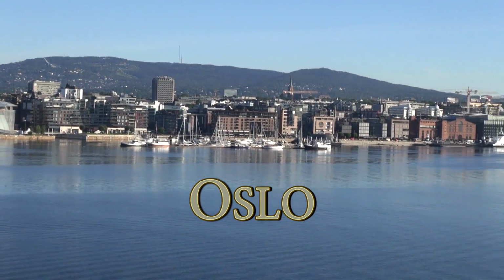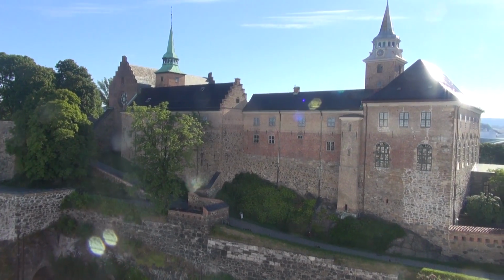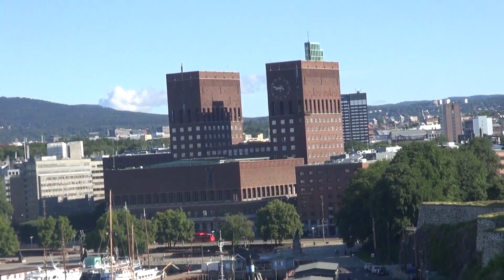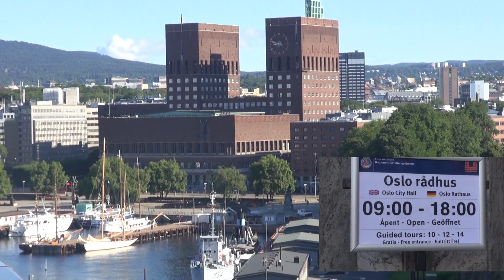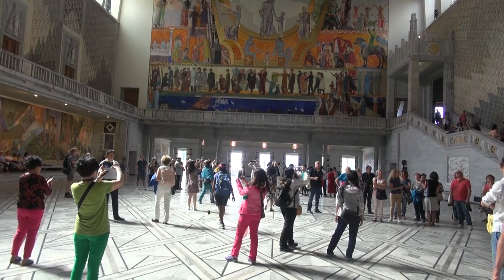Thursday, and we are almost at Oslo. And it looks like we are docking in Old Town right next to the fortress. Then on to the city, where the stores open between 9 and 11 a.m. in the morning. And this is where the Nobel Prizes are awarded.